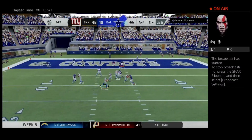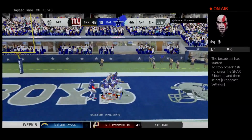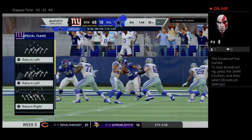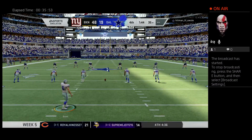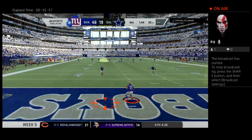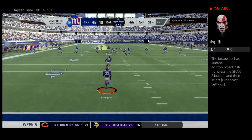Now Nelson operating from the gun. Looking end zone, but it's incomplete. Tough there. Good pass. Hit the hands. He just couldn't bring it in. And every receiver's coach everywhere seeing that play: focus, focus, focus. Watch it all the way in and tuck it away.